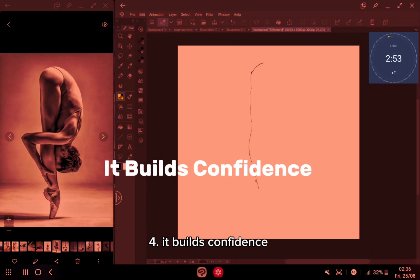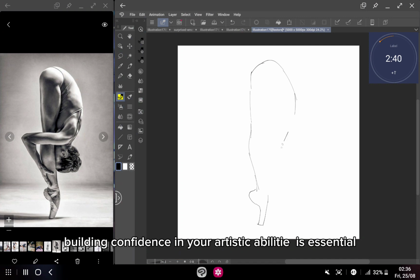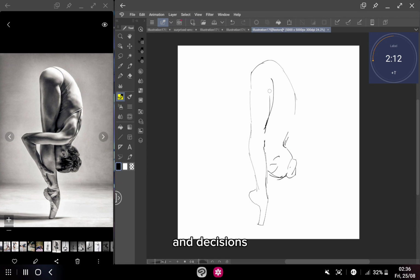4. It builds confidence. Building confidence in your artistic abilities is essential. Regular practice of gesture drawings helps you overcome hesitation and self-doubt. You will become more comfortable with your strokes and decisions.